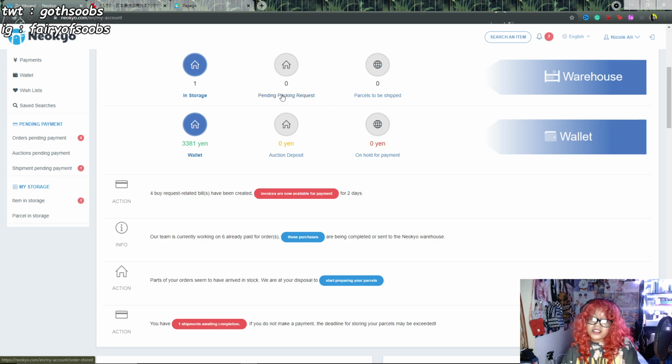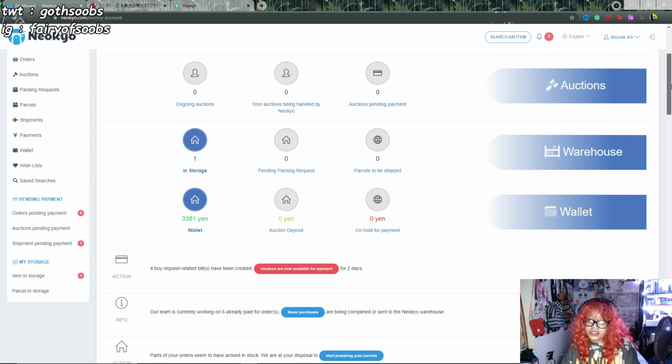Pending packing request is if you sent a request for them to pack it, to send it to you, and they are just packaging it, and then parcels to be shipped is when you actually get to ship it.